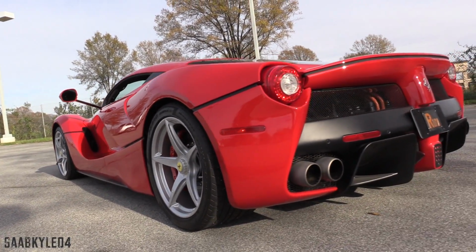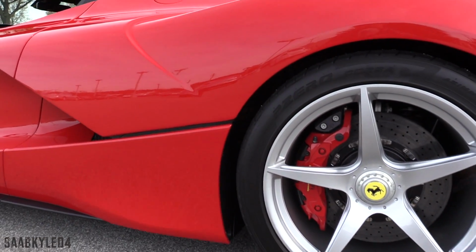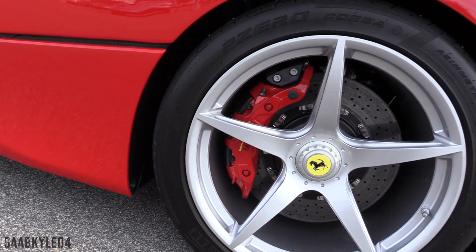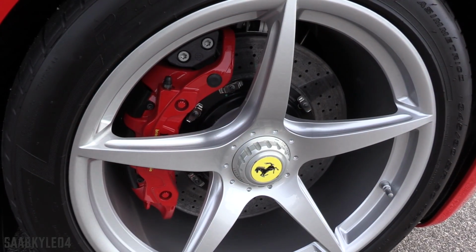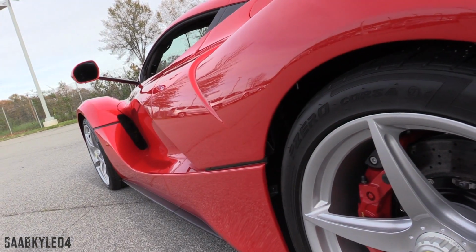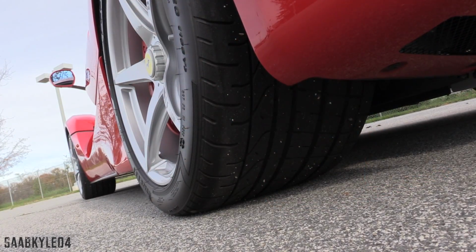The cross-drilled internally ventilated discs are the same ones used in the 458 Speciale, measuring 15.7 by 1.4 inches in front with 6-piston calipers and 15 by 1.3 inches in the rear with 4-piston calipers. The calipers are offered in a variety of colors. The car also features a regenerative braking system to capture additional energy to charge the batteries. It even provides an additional measure of deceleration along with the active aero to take a bit of load off the brakes. The underbody panels are made from carbon fiber and are as smooth as can be.